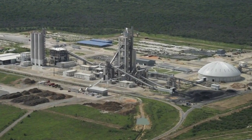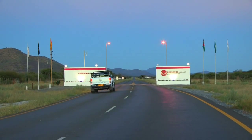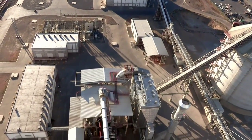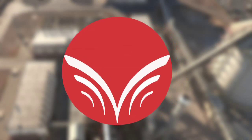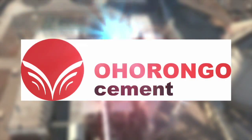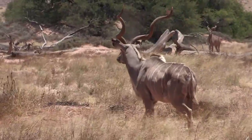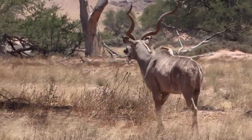Situated in the north of Namibia at the farm Zarkberg near Otavi, you'll find the most technologically advanced plant of its kind in Africa. Ohorongo Cement Pty Limited was established by the Schwenk family from Germany, which has successfully produced cement over the last 160 years. The word Ohorongo means kudu in the Ochiherero language.